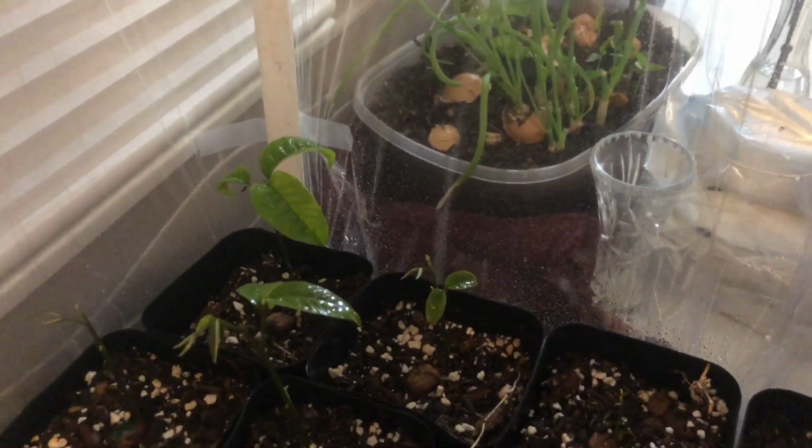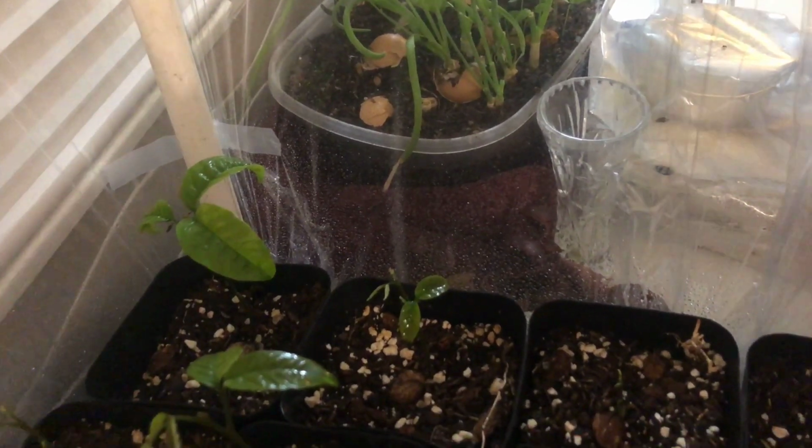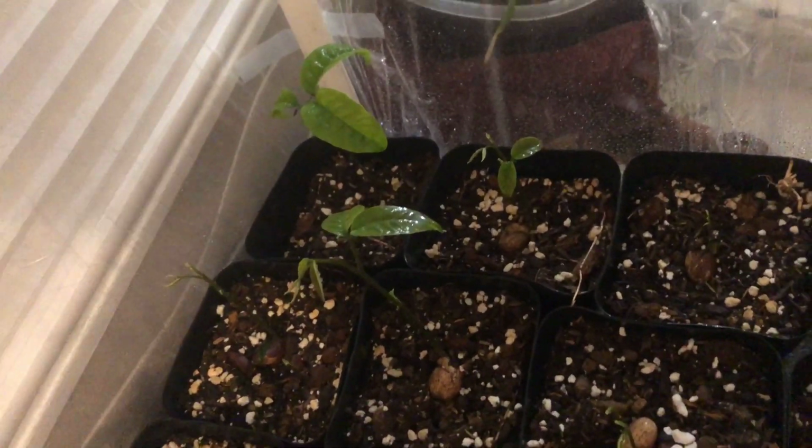Look at the growth on our rambutans and longans. All the longans are doing pretty well. They're growing pretty easily in here. But a few of the rambutans are just, look at those. That is just awesome growth. That is the coolest thing ever. Can't believe they're growing. Even the ones outside are growing, and they're just doing really well in here.